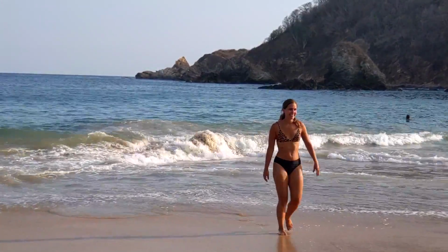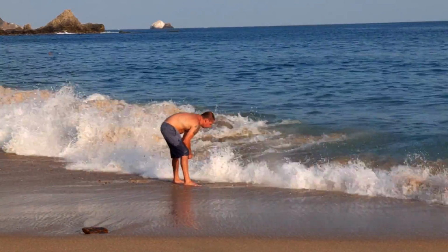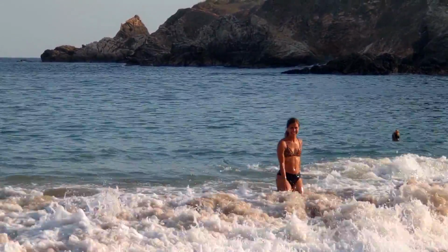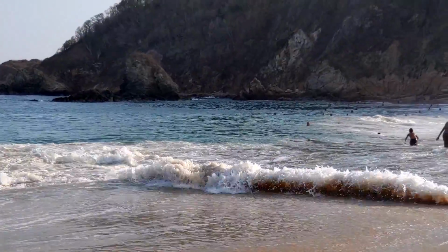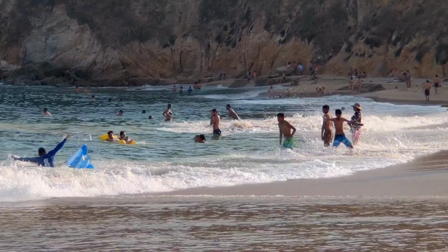We made it to the beach. The waves are crazy here. They're huge. And you can feel when you go out into the water, the current pulling you in all different directions. This definitely isn't a tranquilo beach to come swim and relax in the water like San Agustinillo, but it's still beautiful. It's a small beach here.